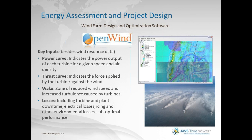In the final stage, we move into the energy assessment and project design. And this, of course, is a tremendously involved and complex process. Fortunately, some tools have been developed which make it much easier and more efficient, as well as much more powerful. The kind of software that we use is called OpenWind. It's a program that we developed in-house, and there's a free open source version of it as well as a commercial version. And there are several other packages out there which do more or less the same things. They basically allow you to design a layout and optimize and estimate the energy production from that layout.